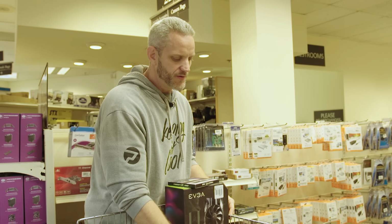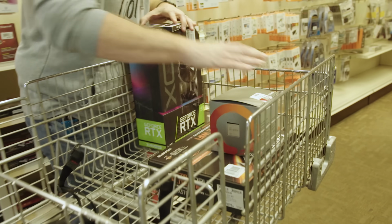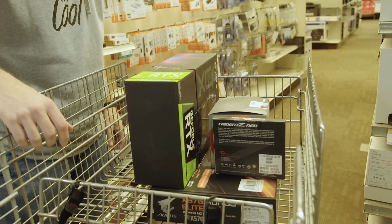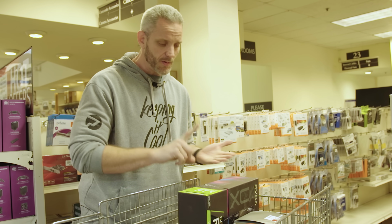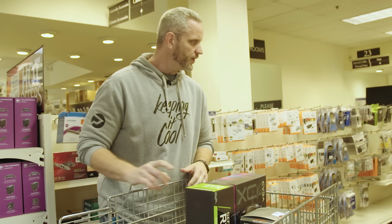So one thing you can do too, if you're new and you want to make sure you don't forget anything, is build your system. Okay, we got motherboard, we got CPU, we got RAM, we got graphics card. All right, we need a power supply, we need storage, case, and probably aftermarket cooling, because we have budget for that. So let's go find a power supply.